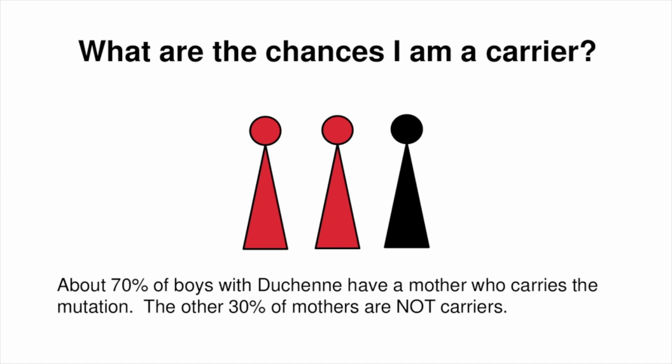If there's a family history, like if the mother's brother or uncle had Duchenne, then of course she would be a carrier. So the chances I'm talking about here are for families where there's a brand new case in the family. So it's really important to get carrier testing done.